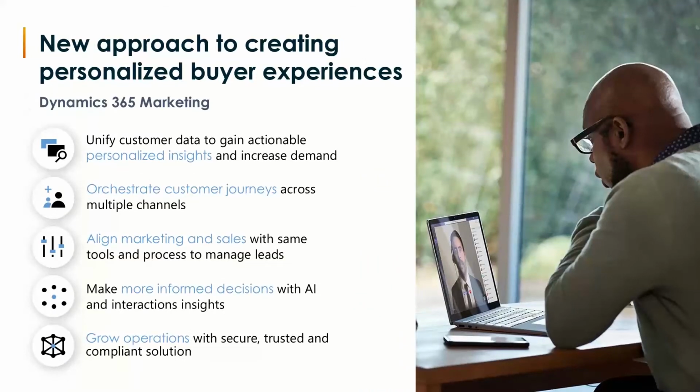So this new approach to creating personalized buyer experiences through Dynamics 365 marketing really has 4 pillars to it. The best part of it is that the personalized insights brings together that data from nearly any source, including your Microsoft apps, any third-party apps, and you gain that personalized insight, as we've just been seeing with Nigel and Jeff. But then we take action by orchestrating customer journeys.